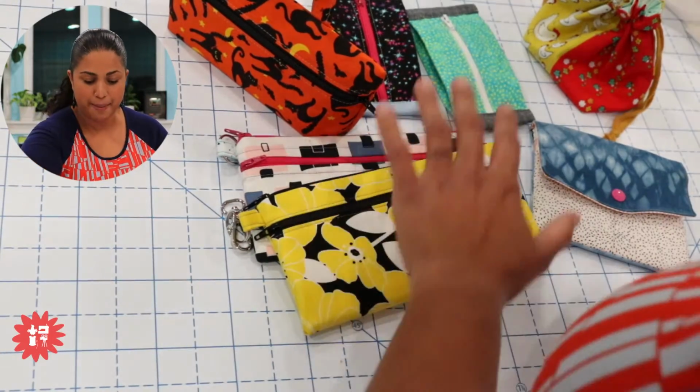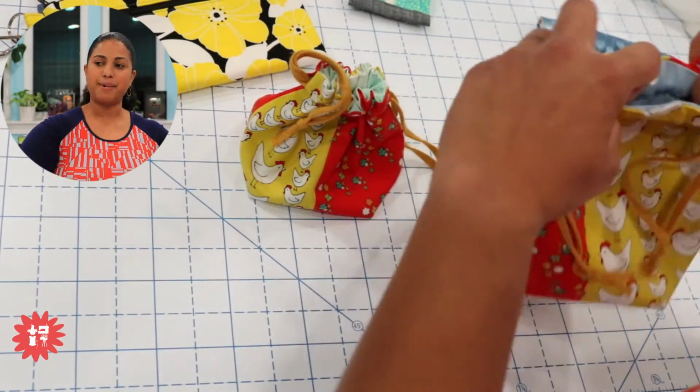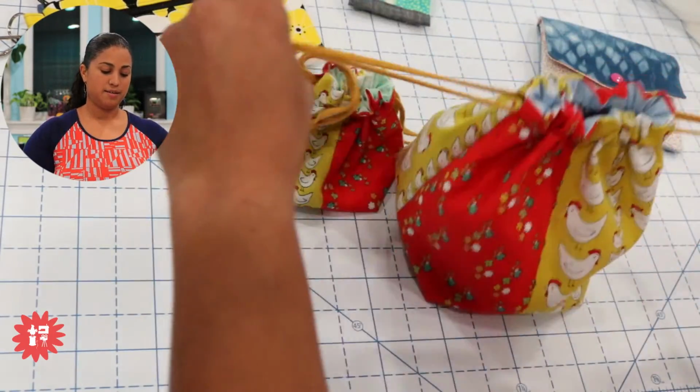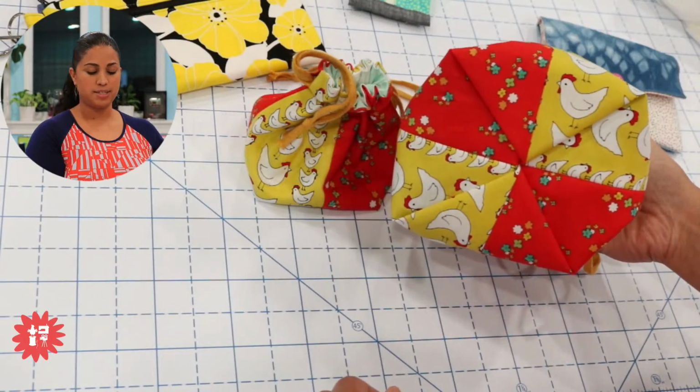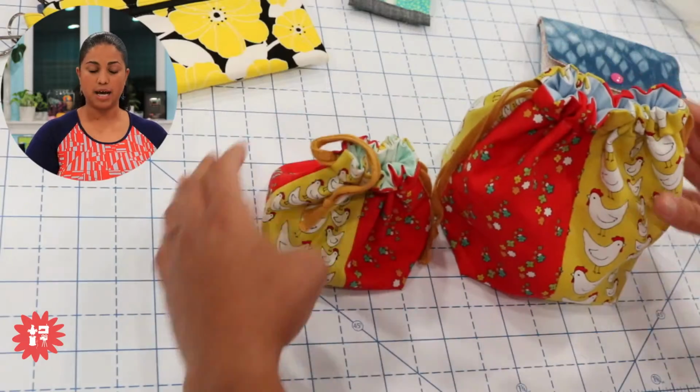All right, so a quick recap. Bag project number 1, they stand up by themselves, empty, because of the little origami folding technique that we're going to do here. Great scrap buster, no zippers. We're starting off with this one in the 2 sizes, okay?